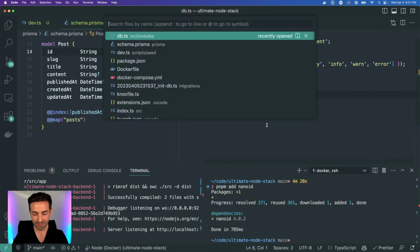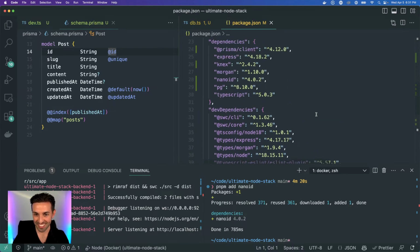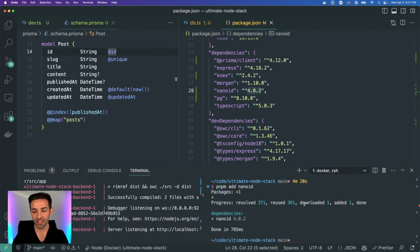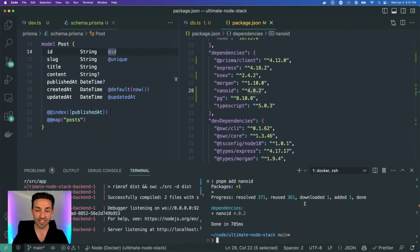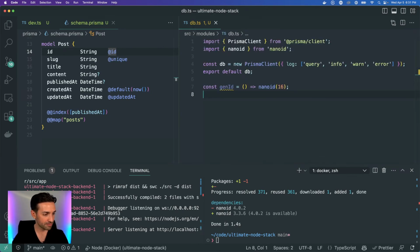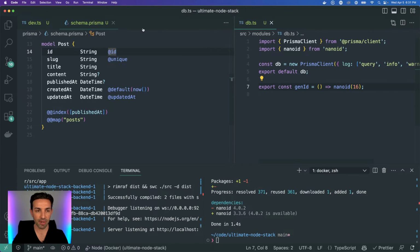So nanoid, I happen to know from trial and error that nanoid version 4 is only for ES modules, only. If you are not using ES modules, which we are not today, we're going to use version 3. So I'm going to say pnpm add nanoid@3. So we install the latest version of version 3, and that's going to change it to version 3 for us. Muy importante for nanoid. Okay, so I'm going to export that as a helper function from this database module.